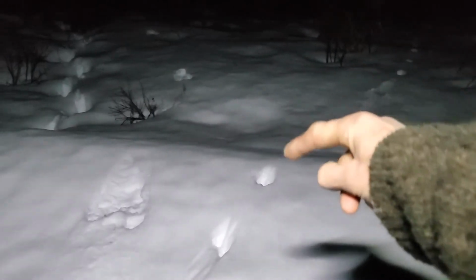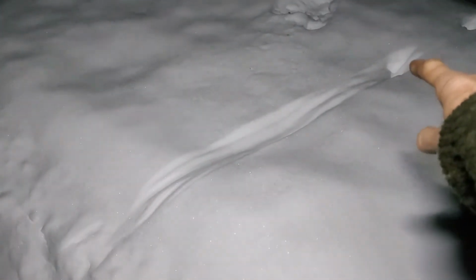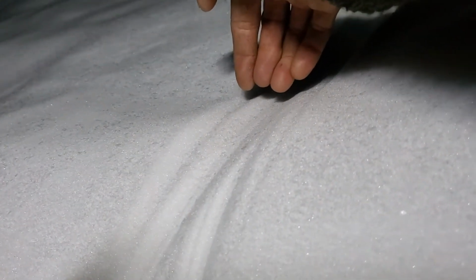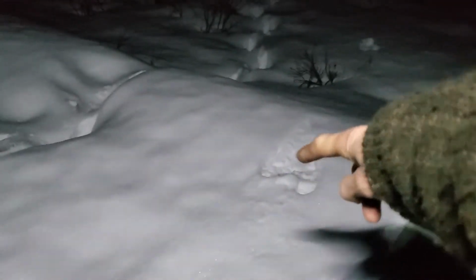So 2x2x2. And then here, look at this. It sure as heck. It's a pine marten sliding on its belly. It's having a good time. Look at that. So that's a little slide mark. It's about 4-5 fingers wide. Yeah, sure as heck. Oh, there's a snowshoe hare right there. Big snowshoe hare, a group of 4. But yeah, pine marten, awesome.